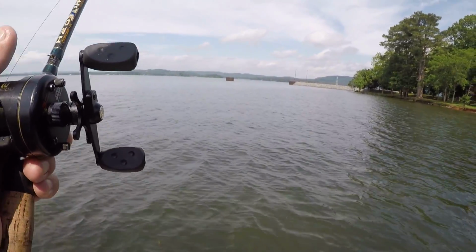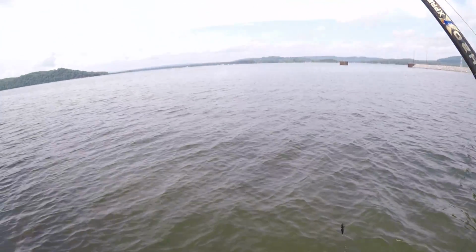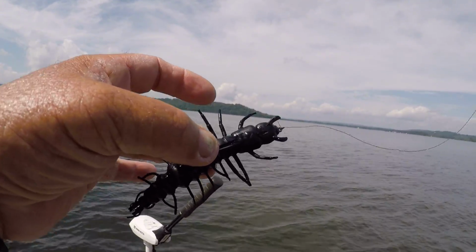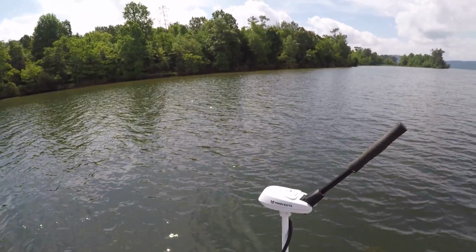But this is a lazy bait right here. I mean, look how slow that bait's falling. See that? But it is falling. It'll get down there. That's what I want. As this bait's falling, those little legs quiver. Look, see that right there? They're quivering. So boy, it looks alive.